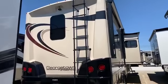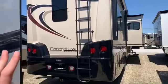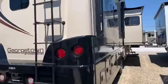A lot of companies cheapen them up. They just put a piece of Phylon on the back. It's not going to be a solid fiberglass rear cap.